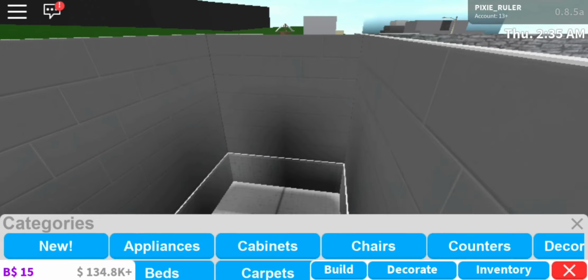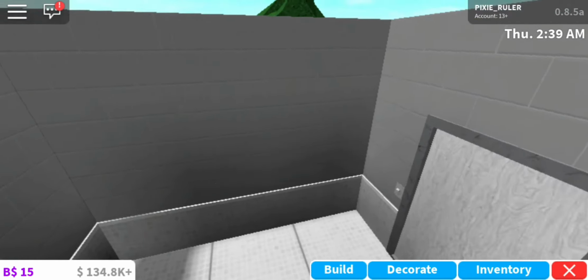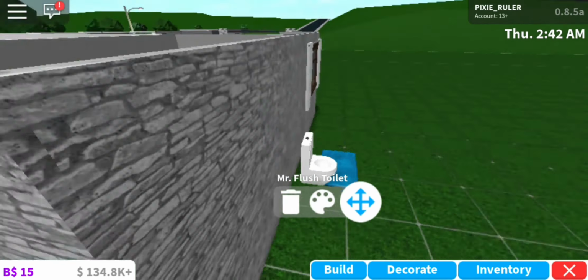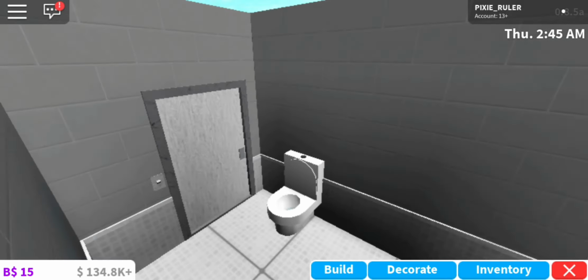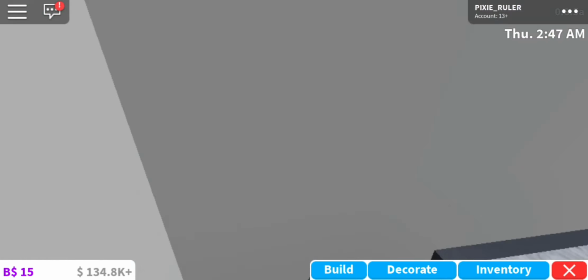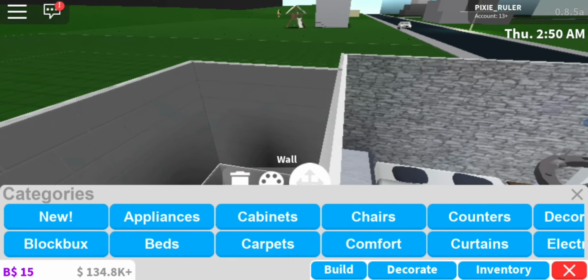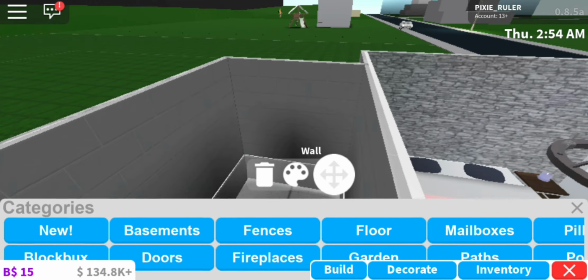I think I might just add a bathtub, just because I feel like it. How far does this toilet go out? Okay, it doesn't go out that far. I think we might just add a bathtub. It would look cute.